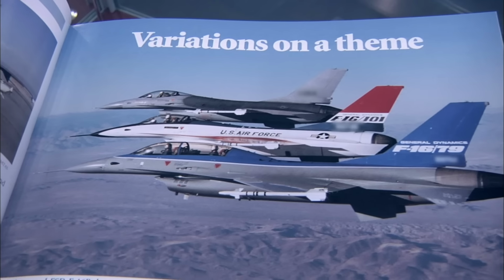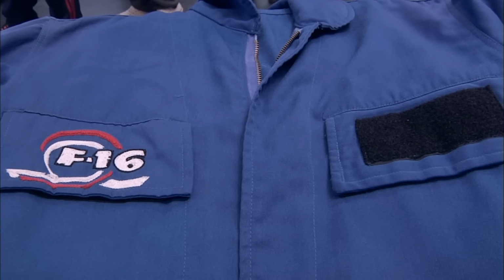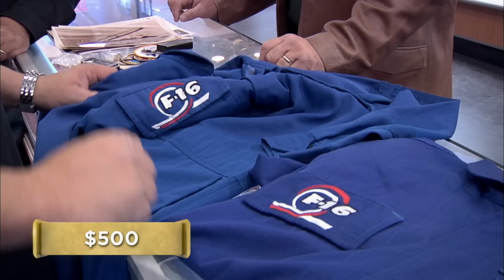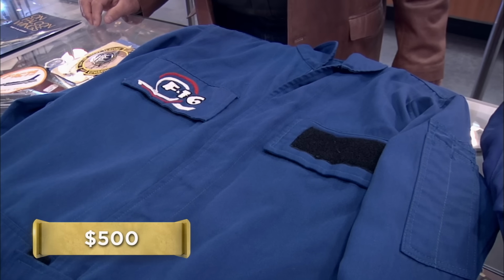The F-16 is an iconic American fighter plane. But this isn't a uniform worn by U.S. military pilots during a mission. These were worn by civilian test pilots, and that impacts the price big time. So how much were you looking to get out of it? Oh, I don't know. I was thinking maybe 500. I mean, it's one of those things that's really hard to come up with a price. What do I think I can get out of it?